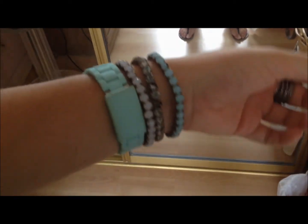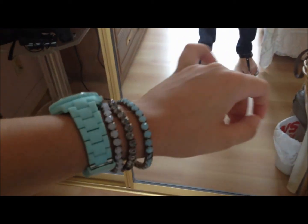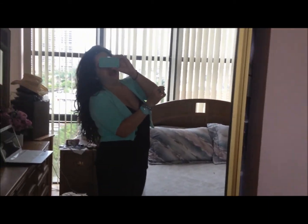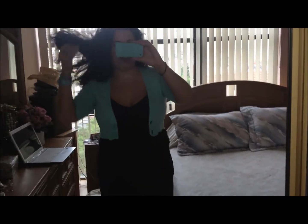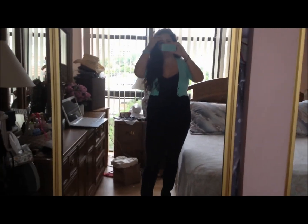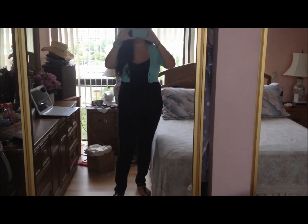For accessories, I'm wearing my mint Target watch, which is from the brand Acceleration. These three bracelets, which my grandmother got for me on a cruise. My ropey ring, my Tiffany ring, a black hair tie. No earrings. My hair is just how it was yesterday, but I slept in it, so it's kind of crazy. It looks kind of like lion hair. And right now, I'm just going to take my grandmother to do some stuff before I go to work.